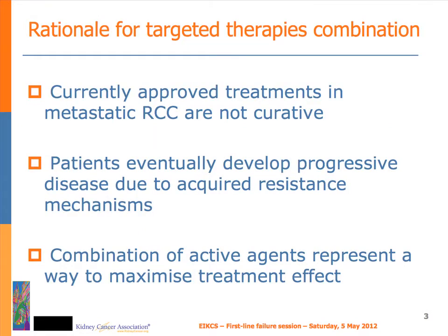And we know that from a general point of view in oncology, combination treatment was and still is, with different drugs, a way to improve the treatment efficacy. We know that currently approved treatments in metastatic renal cell cancer are not curative, and we all know that patients eventually develop progressive disease due to acquired resistance mechanisms. So combination of active treatments still represents in metastatic renal cell cancer a way to maximize treatment effect.